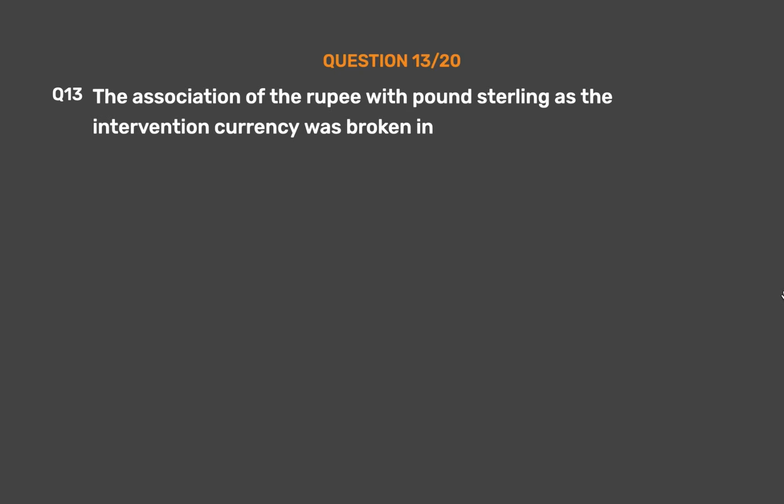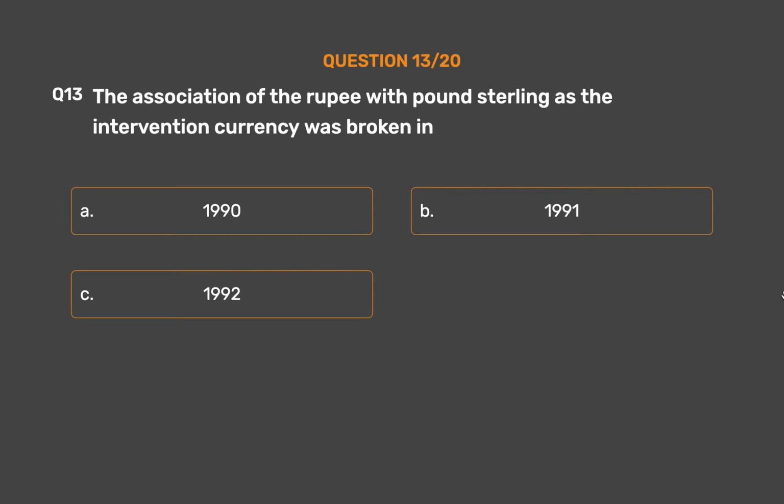Question number 13. The association of the rupee with pound sterling as the intervention currency was broken in? Option A. 1990. Option B. 1991. Option C. 1992. Option D. 1993.